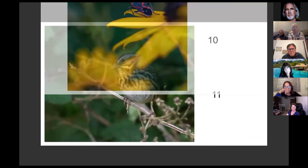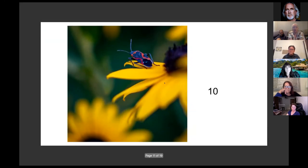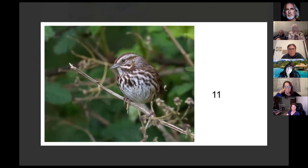Spectacular. I love it. And look at the crop too. That's a square crop, which is kind of unique. It's fun. I think it's fun. That's another fun thing about cropping, is getting different shapes, and it doesn't always have to be that 35 millimeter rectangle. I love this square. Song sparrow on the branch.